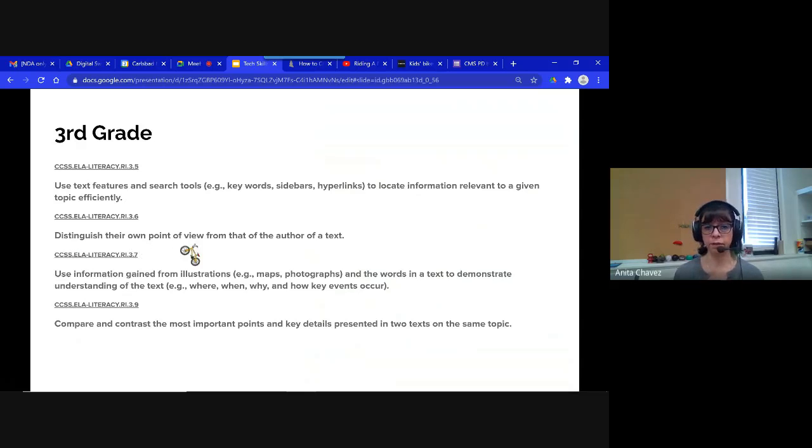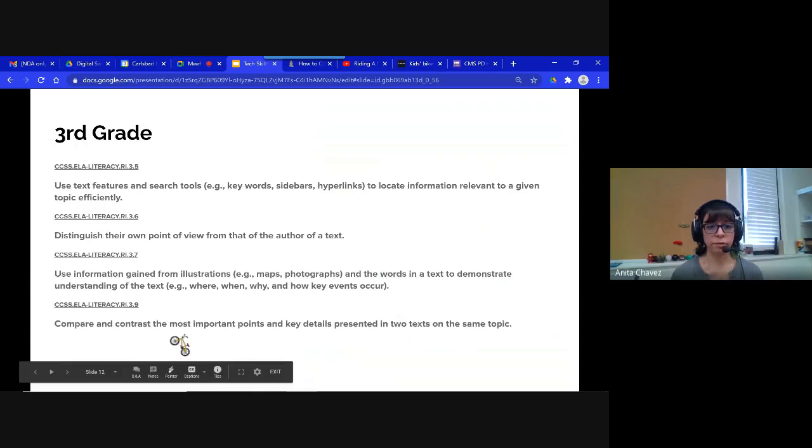Distinguish their own point of view from that of an author of the text. Use information gained from illustrations, maps, photographs, and the words in a text to demonstrate understanding of the text. Where, when, why, and how key events occur. Compare and contrast the most important points, key details presented in two texts on the same topic. So you can see how all this is pretty relevant to research.